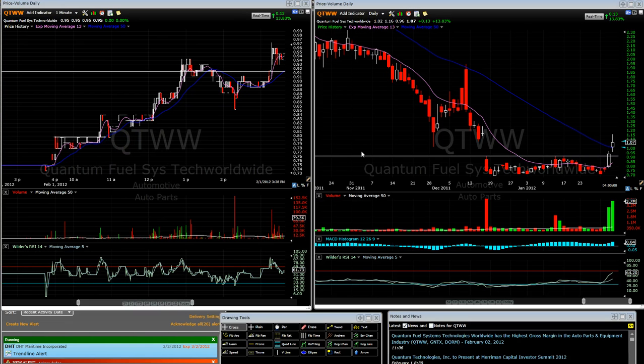The volume was a little low, but it was breaking up above the 13 EMA resistance on the daily chart, and I was looking for this to potentially break above this 90-cent level area, which would be a FouStock revival pattern. That would signal another buy alert, and that's exactly what happened today.